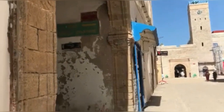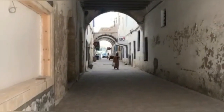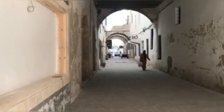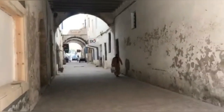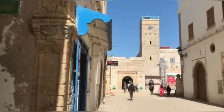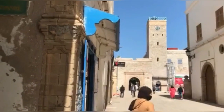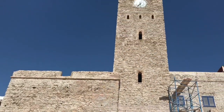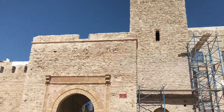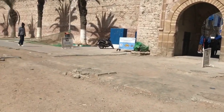So as we walk down this street, there are a couple of little side streets that have got some very nice little shops in. A boutique there, a nice little Lebanese restaurant down there. But if you look down to the end of the street here, you can see a famous landmark in Essaouira, L'Horloge, the clock tower. There's a view of the clock, and there's the gate that will take us further into the Medina.